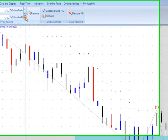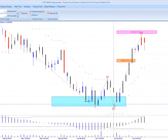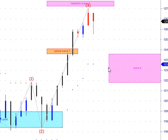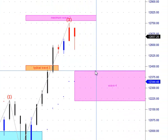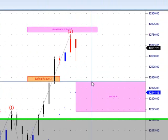So let's use our down wave tool here. I'm selecting down wave 4. Just need to make 2 clicks on the chart here. And here's your wave 4 support area. That'll begin right around 12,420 in the Dow. So we'll look for that.